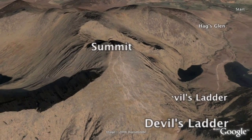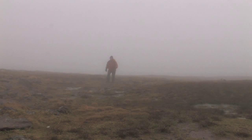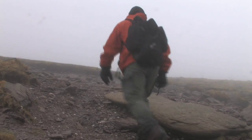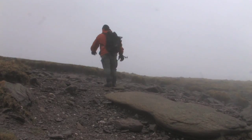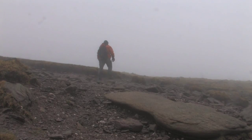While I was climbing the Devil's Ladder, I was protected from the wind and the mist, but now on top I am exposed to the full force of a windy winter's day. At times the gusts of wind almost knock me off my feet. The one advantage of poor visibility is that you concentrate fully on where your next footstep will be.